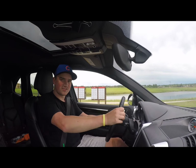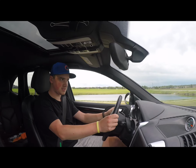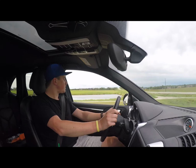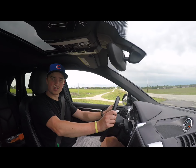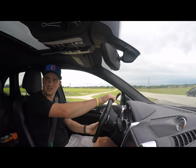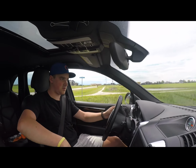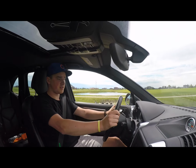Now this car that I'm driving today has the premium package, which comes with ventilated seats, a sunroof, and rear heated seats. It's also equipped with blind spot monitoring, or lane change assist, as Porsche likes to call it, which reminds you that there are people in your blind spot when you don't look. I have driven a Cayenne S and a Cayenne GTS as well.